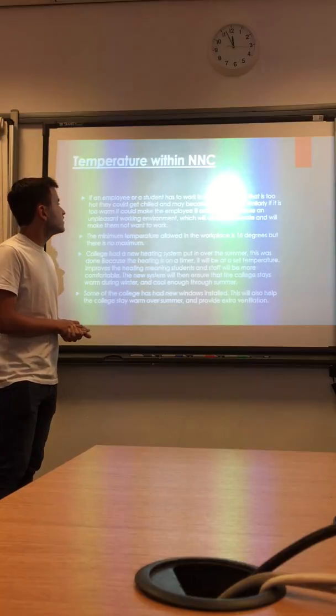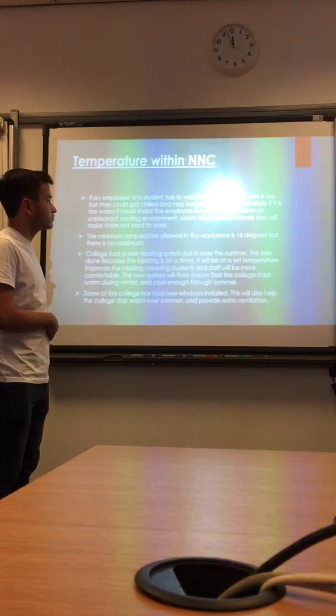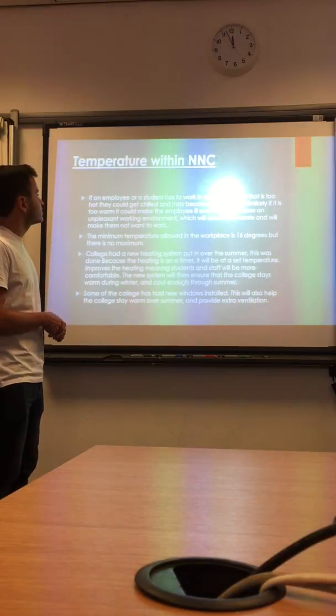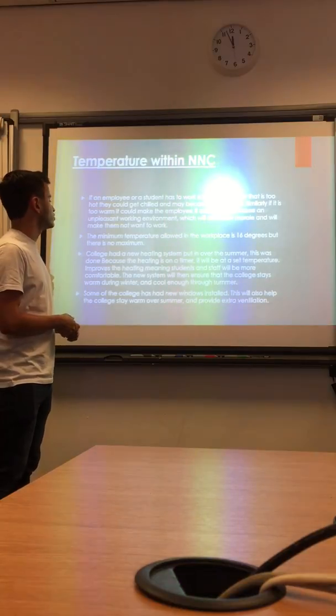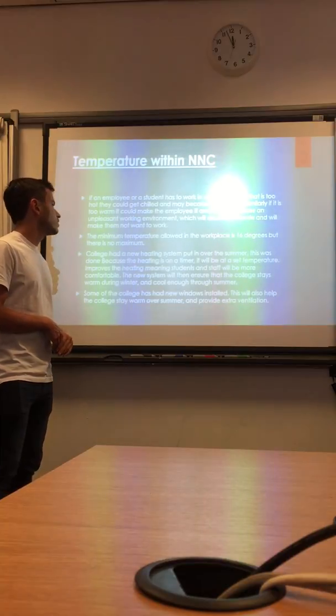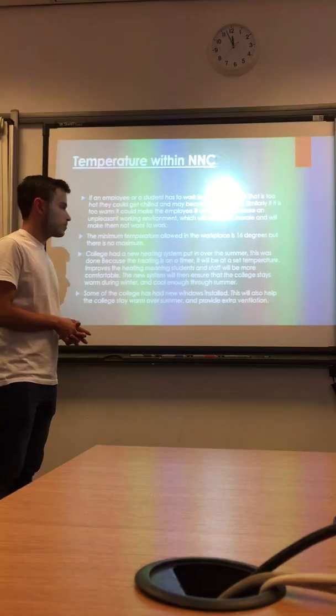Temperature within NNC. If an employee or a student has to work in an environment that is too hot, they could get chilled. They could get chilled or may become ill as a result. Similarly, if this is too warm, it could make the employee ill. It could also cause an unpleasant working environment, which will decrease morale and will make them not want to work. The minimum temperature allowed in the workplace is 16 degrees, but there is no maximum.